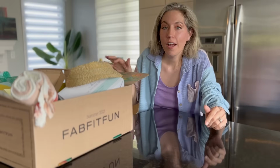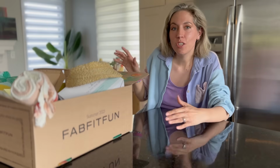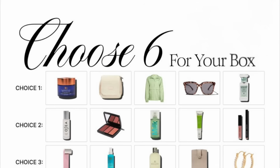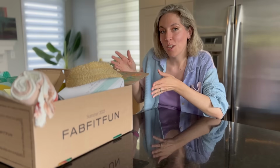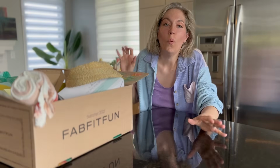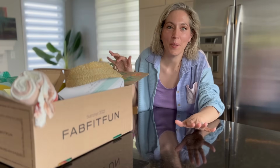Before I ever got my first FabFitFun box, my best friend Gentry had a subscription, and she was telling me how fun it was to get Happy Mail every season. Not only do you get the excitement of shopping and getting something delivered right to your door, but you have the element of surprise because you get to pick 6 different items from a curated selection. And I think it's super fun that you get to make sure it's items that you want, but you have the element of surprise because you don't know what the offerings are going to be. Once I saw how much she enjoyed it, I was excited to try it for myself, and let me tell you, I totally get it.